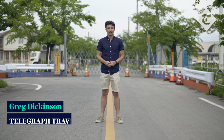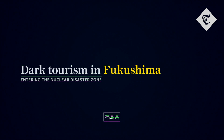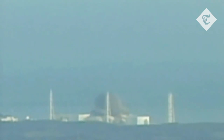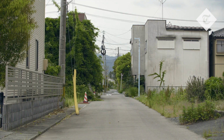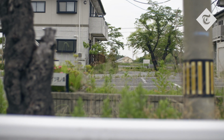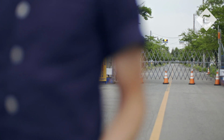On the 11th of March 2011, a 9.1 magnitude earthquake struck off the east coast of Japan, triggering one of the worst nuclear disasters in history at the Fukushima nuclear power station. Hundreds of thousands of people were evacuated from the area, and 8 years later, only a fraction have returned home. What you can see behind me is the no-go area, which today we are going to go and explore.